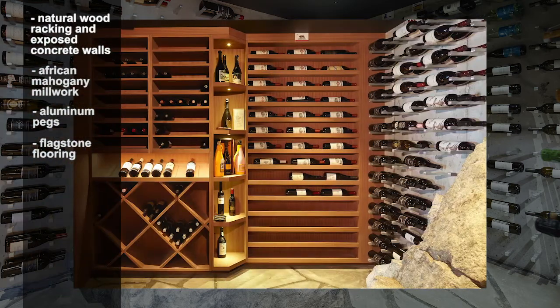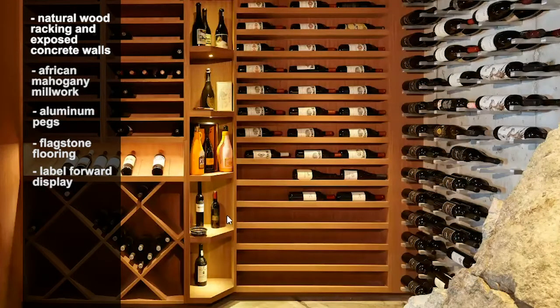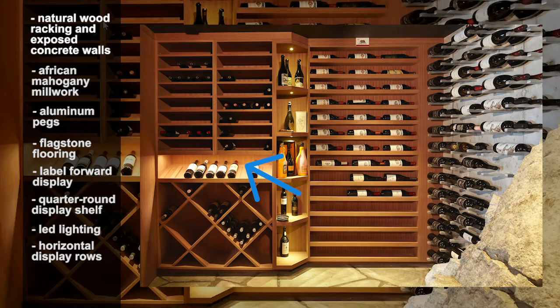In reviewing the millwork, that was built out of the sapele wood, we've got a number of different design elements, including label forward display, which also was a way of minimizing the depth. We have a quarter round display shelf with built-in LED lighting to display some special bottles. Sometimes the client might choose to also put decanters, stemware there. We have a horizontal display row with LED lighting above to highlight some more special bottles. On top of that, we have individual bottle storage, and down below, bulk storage for when you buy wine by the case. So everything's in the same diamond bin, where you can fit, I believe in here, about 12 bottles of wine, same as a case.